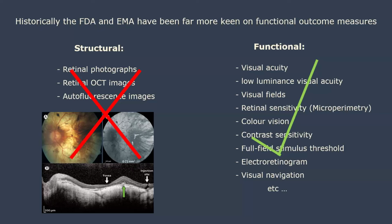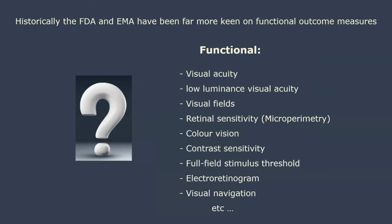Whereas with structural measures, you can clearly see if there's a change there on a picture. You've got evidence on a picture which can be scrutinized again and again and again. Whereas you can imagine taking a visual acuity, reading off the chart, you can have good days, you can have bad days. So there's always some variability in that.